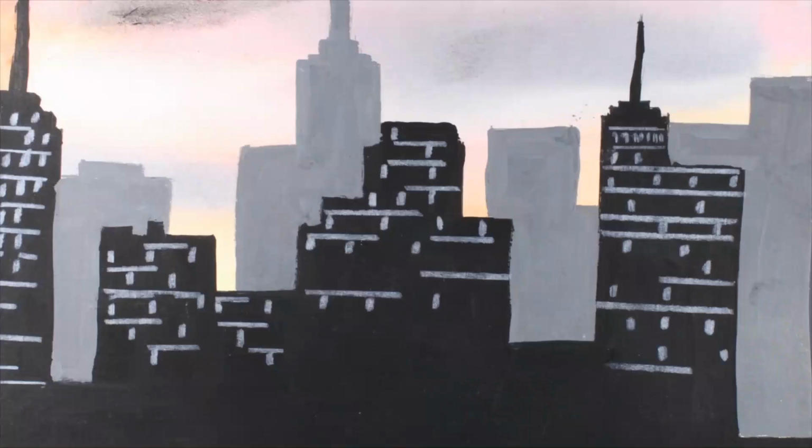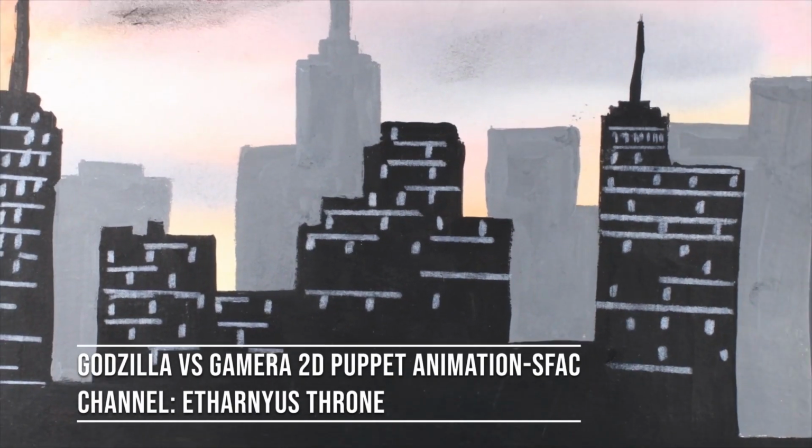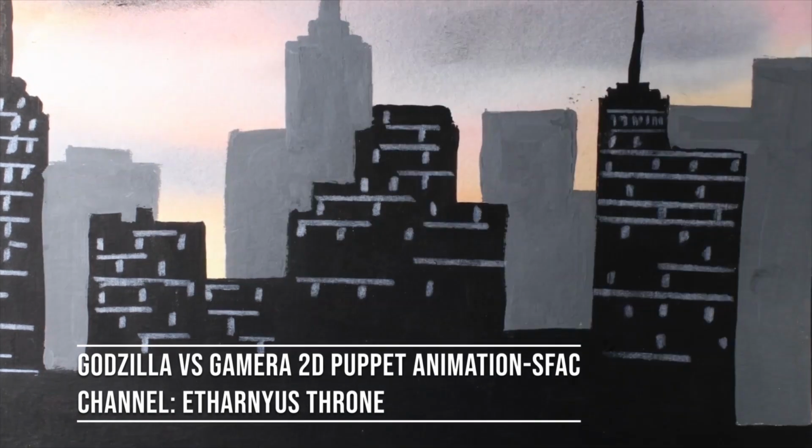So I know this is 5 Godzilla animations, but I wanted to include one more as a bonus, because I thought it was really cool and unique, but it didn't really fit into the Godzilla 2D animations that were featured. So I gave it its own bonus section just because I thought it was cool. It's called Godzilla vs. Gamera 2D Puppet Animation SFAC by the channel Titanus Throne, if I'm saying that right.